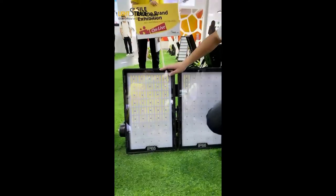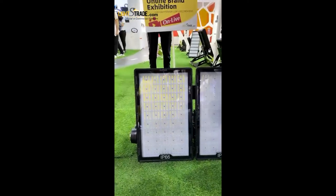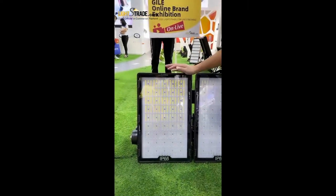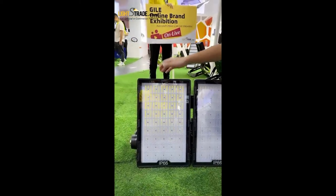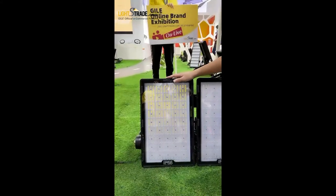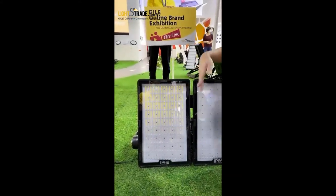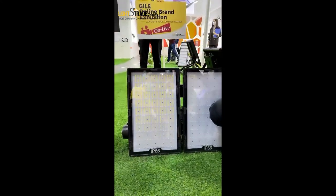As you can see, they also have many optics. By adopting the EMC 3030 LED, the light efficiency could reach 140 lumens per watt. And if we change to the EMC 5050 LED, its light efficiency could reach 150 lumens per watt.